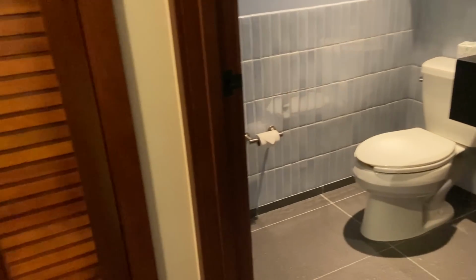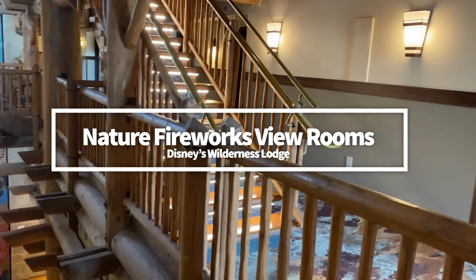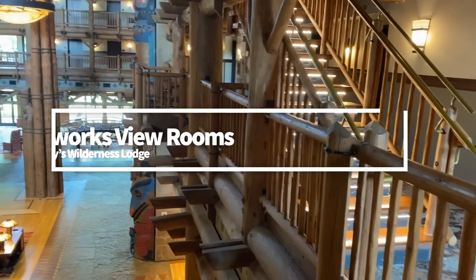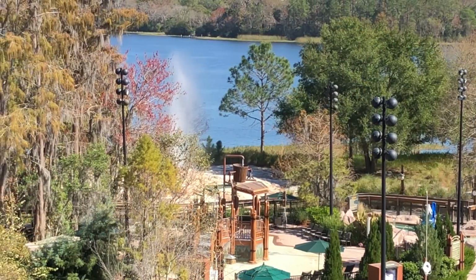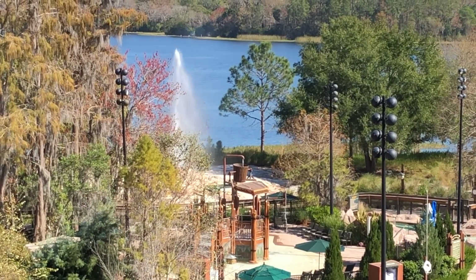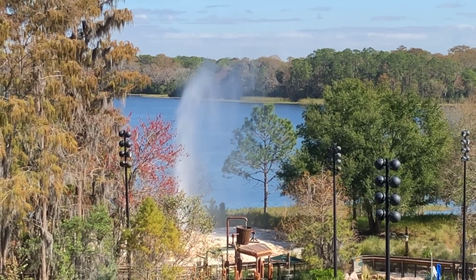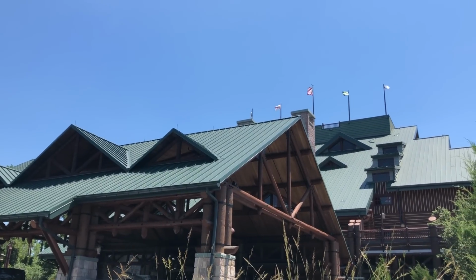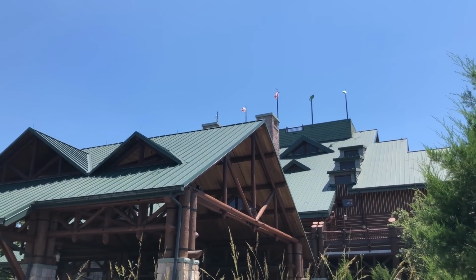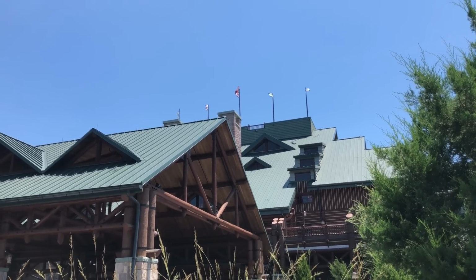Okay, the next one in this plot twist section is Disney's Wilderness Lodge Nature Fireworks View rooms. I always get excited when I see Disney resorts that offer theme park views, because theme park views equal nightly private fireworks showing from your hotel balcony in your bathrobe. But then there are the nature fireworks rooms from Disney's Wilderness Lodge, and those can be a major ripoff. Let me explain. Paying for a room with a view of the fireworks is always going to be an upcharge, at least an extra $100 to $200 per night.